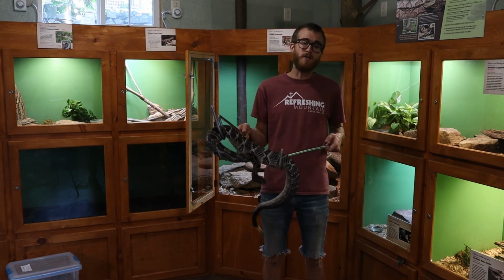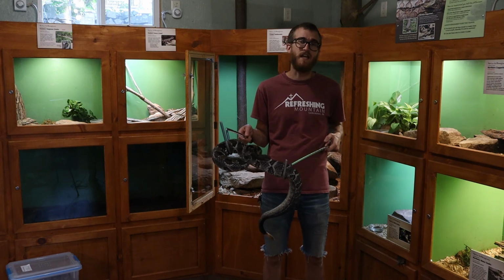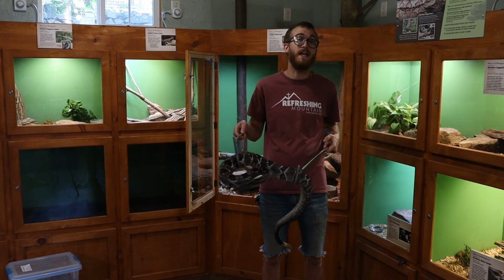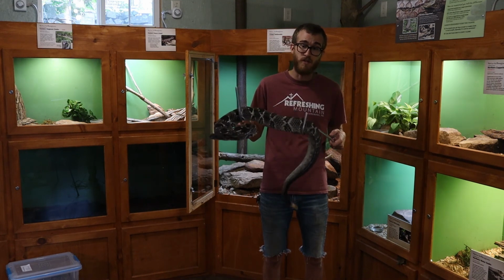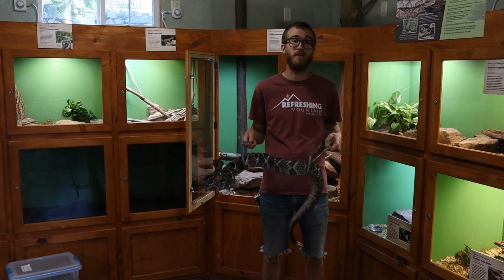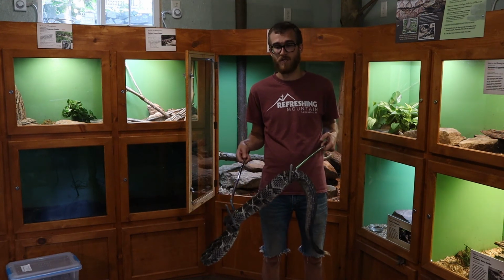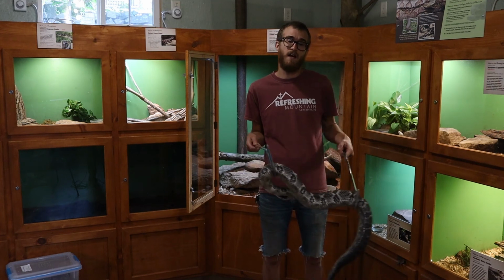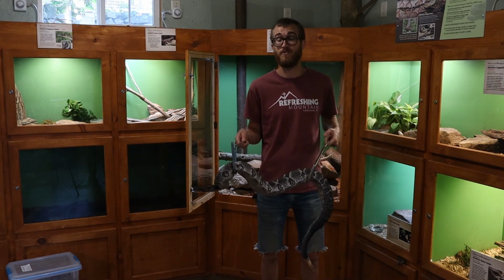So, a little bit about venomous snake first aid. Here, being a facility like this, we first of all use professional handling techniques, as you can see with our snake hooks. And we also have professional snake bite protocols, access to anti-venom, and a consultant relationship with a hospital and toxicologist. Out in the wild, you're not going to have those things.